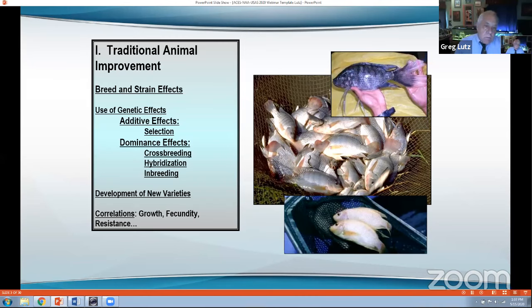We've got two things that we typically work with: additive effects for selection and dominance effects for crossbreeding. When we cross species, when we cross strains, when we cross individuals, that's all dominance effects. And with some species, we can look at things like developing new varieties based on hybrids. Finally, there's always a lot of things to keep in mind. There are correlations between growth, fecundity, disease resistance. But that list right there pretty much sums it up. It's not complicated.